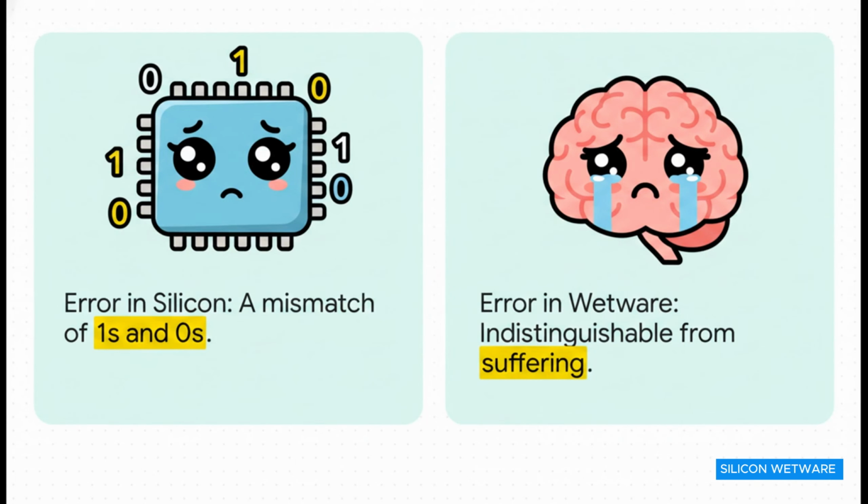And that brings us to the core issue here. We are crossing a threshold that traditional computing was just never meant to face. Think about it. Historically, an error in a silicon system is just a mismatch of ones and zeros, right? It's just a mathematical glitch, no big deal. But an error in wetware becomes completely indistinguishable from actual suffering.